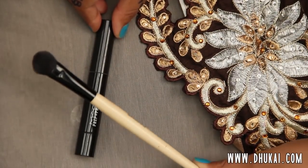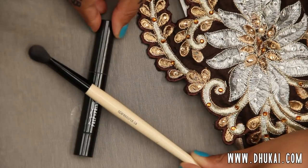Then I'm actually going to take my MAC Prep and Prime highlighter in Light Boost and this fluffy brush that I got from Walmart. And I'm just gonna highlight my under eye a little bit and right in the center of my brows and my cupid's bow. This is just gonna add a little bit more light and brighten up the area already.